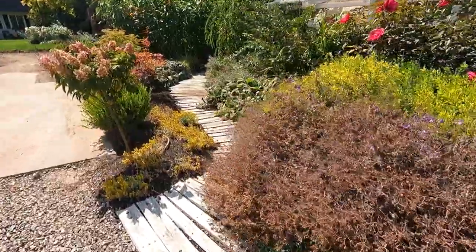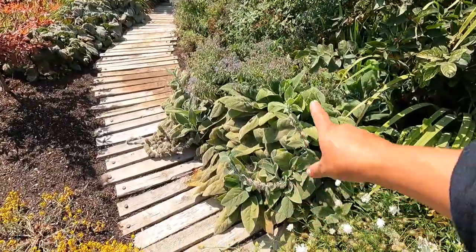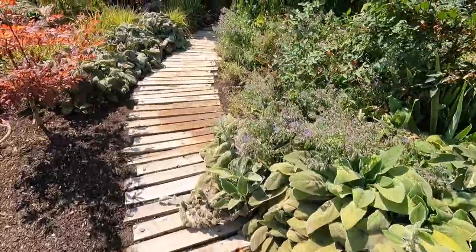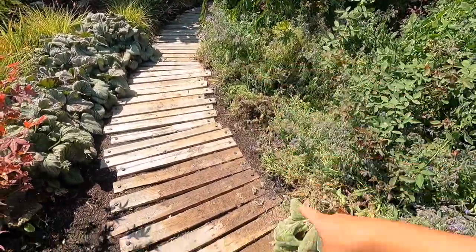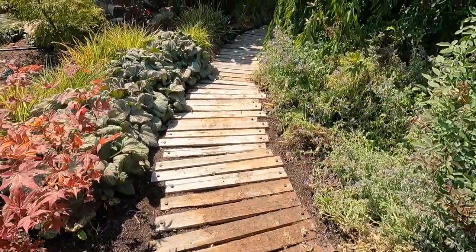When we go down this way, I'm going to clean up the lamb's ear. So I'll deadhead that. Everything looks good though. I'll clean up the borage here just a little bit. It was earlier growing way out into the walkway.